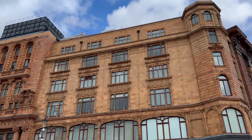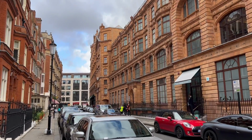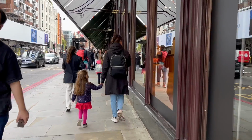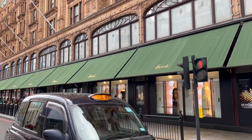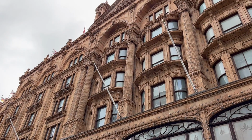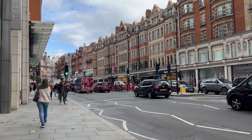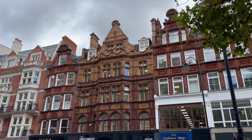Soon you'll come to Harrods, one of the most famous and largest department stores in the world. You can spend some time shopping here or just say hi as you pass by. Even if you don't go in, it's worth checking out the beautiful window displays. Soon you'll find yourself on Brompton Road, one of the most famous shopping streets in this part of London. It's worth checking out some of the shops as you go.